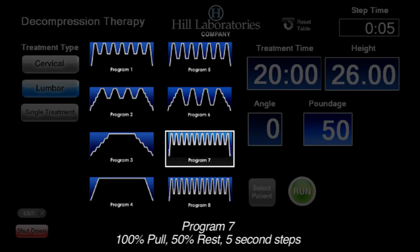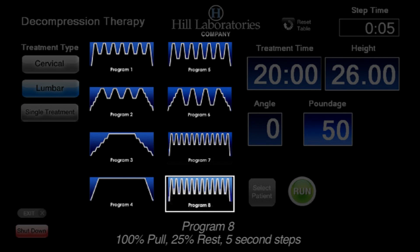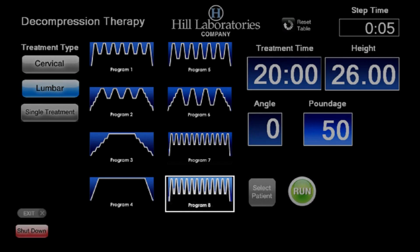Programs 7 and 8 are usually reserved for cervical treatments or as a follow-up program to sustained lumbar treatments. Program 7 is a 100% decompression pull with a 50% pull during the rest cycles. Program 8 is a 100% decompression pull with a 25% pull during the rest cycles. Both programs are at 5-second intervals for each cycle.